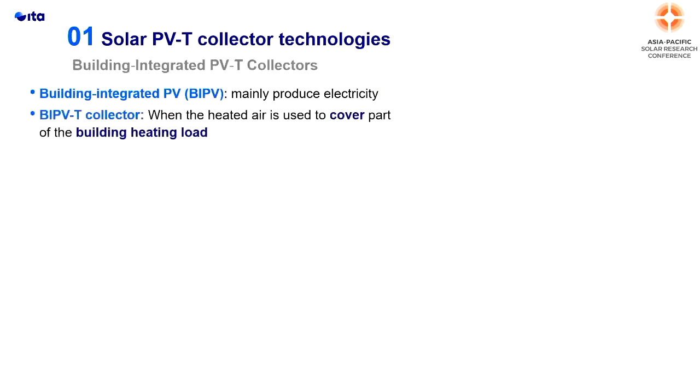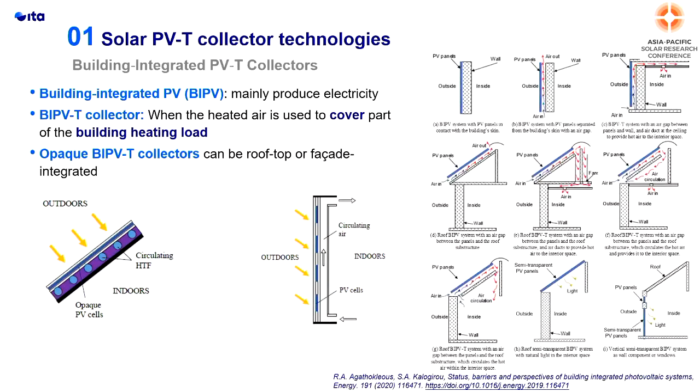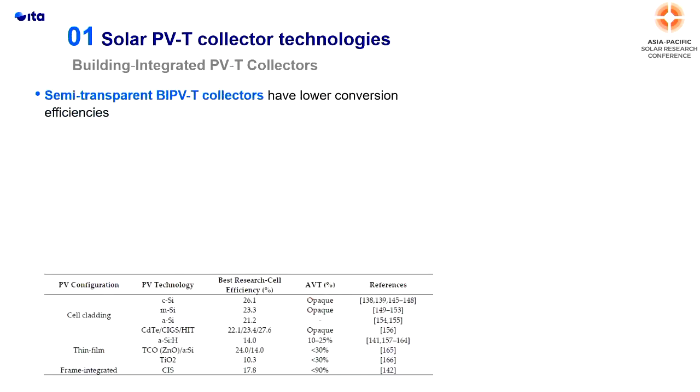Then we have building integrated PVT collectors. When you install PV in the facade and you mainly use it to produce electricity, then you call it BIPV. But when you use that heated air to cover part of the heating demand, then we call it BIPVT. So opaque BIPVT collectors can be either rooftop or facade integrated. And as you can see, there are very different configurations of how to install them. You can find more details in that review paper. Some of these configurations have a TRL between 7 and 8. There are also some commercial installations.